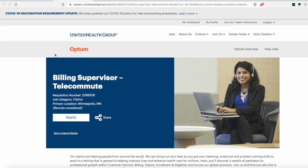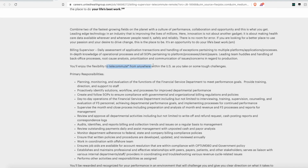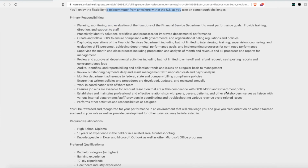Next up, if you already have a little bit of healthcare experience and you're just trying to advance into a more advanced role and you want to make lots of money, being a billing supervisor is where it is at, and United Healthcare is hiring one of those. And again, it says you can telecommute from anywhere in the United States. So for their billing supervisor, they're looking for someone to plan, monitor, and evaluate the functions of the financial services department to meet performance goals.